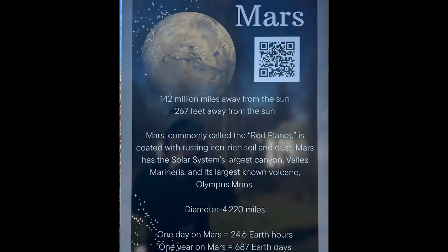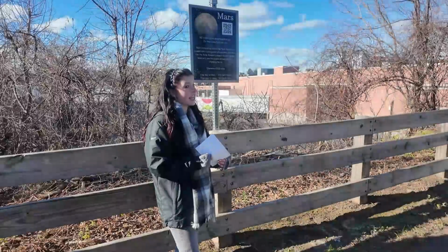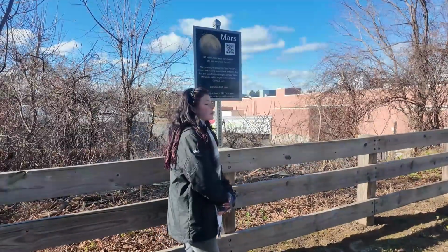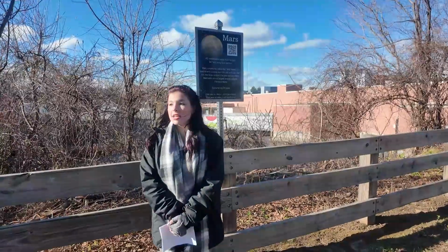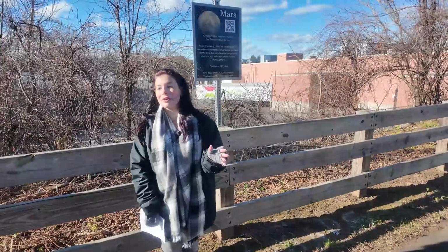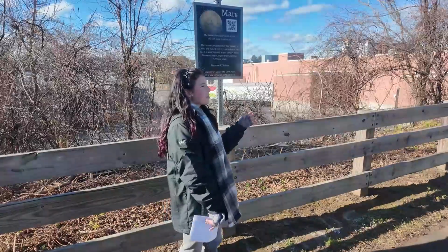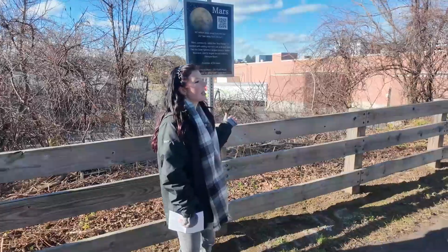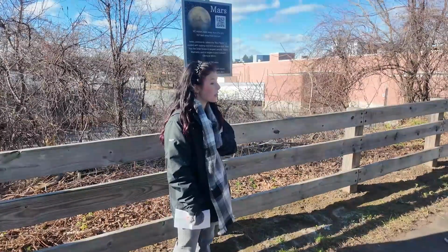A day is about the same as Earth, about 24.6 Earth hours, so just a little bit longer, but its year is 687 Earth days, so it's pretty long. It's named after the Roman god of war, Ares, and it has 2 moons, Phobos and Deimos, also known as Fear and Panic. Because of their irregular shape, scientists have theories that they're actually captured asteroids.